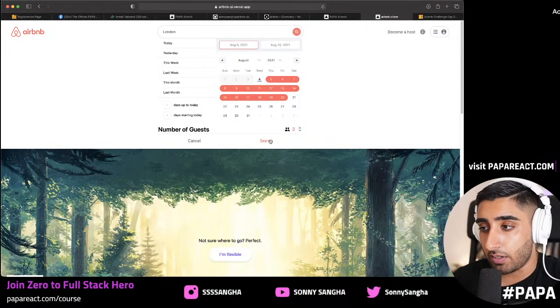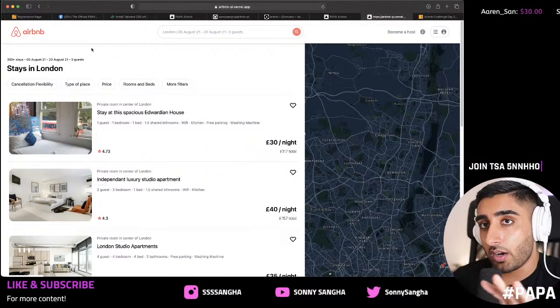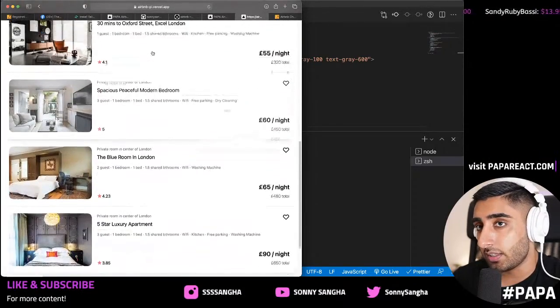So today we did static rendering. We're going to do server-side render. Hit search. We're going to implement this beautiful loading state. And then it's going to server render. So we're not going to build the map tomorrow. That's going to be the next day. We're going to build this search page results and all of that functionality.